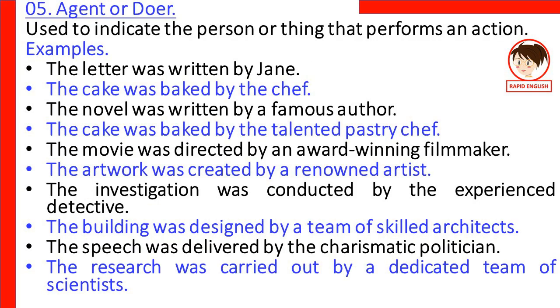Agent or doer. Used to indicate the person or thing that performs an action. Examples. The letter was written by Jane. The cake was baked by the chef. The novel was written by a famous author. The cake was baked by the talented pastry chef.